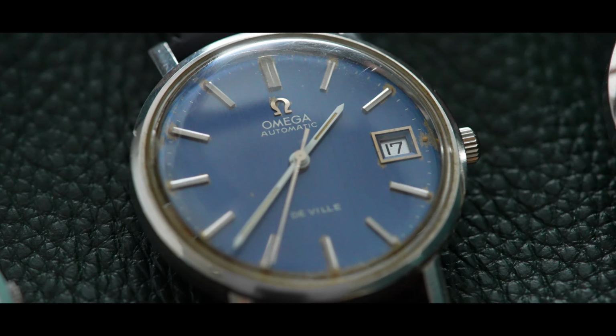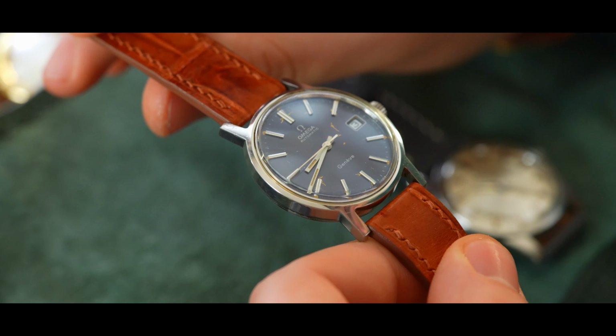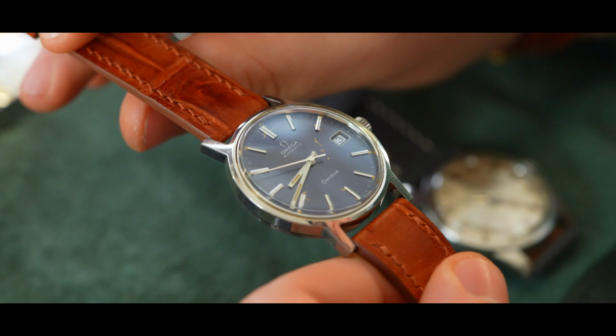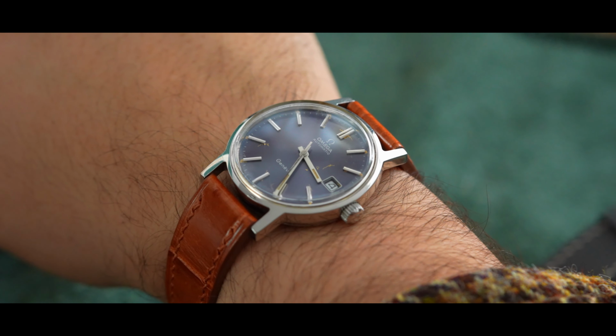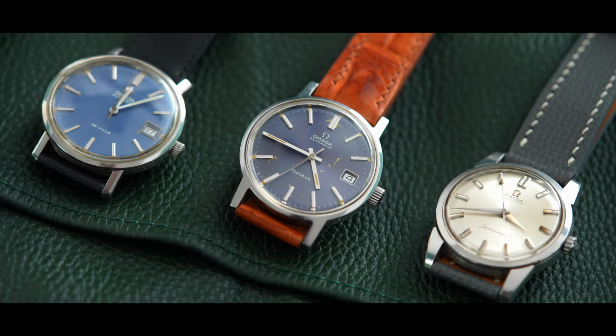Both of these watches do have white painted hands, but the Geneve is a bit more special. This blue dial has faded into a lilac purple color, a true tropical dial watch for under $2,000, which I think brings serious value to anybody looking to get into the vintage watch market, but needs something more affordable, but is still looking for something special.